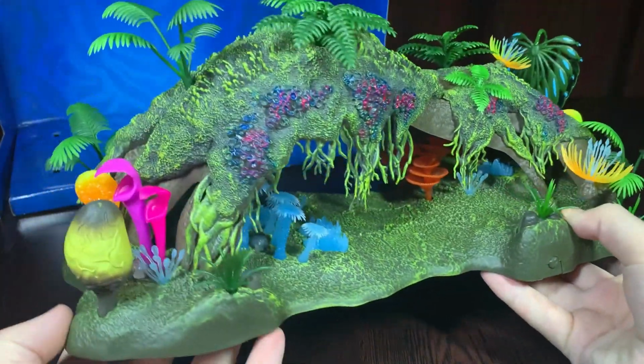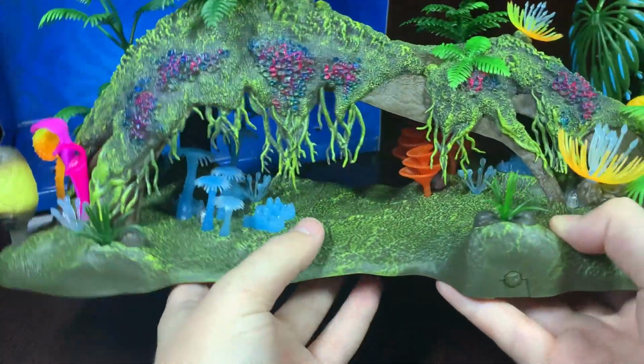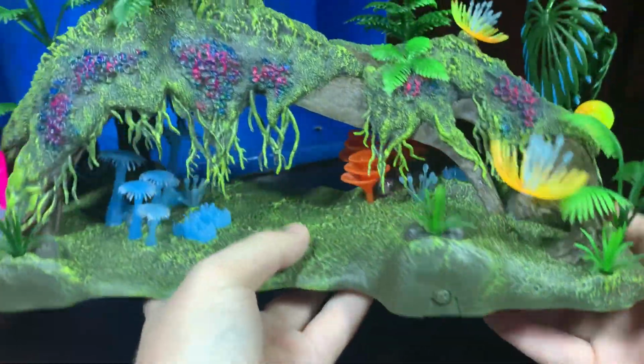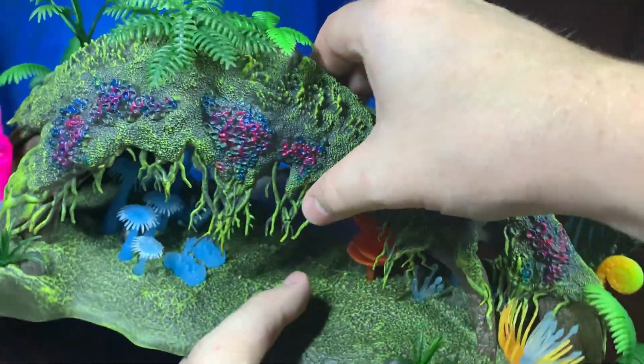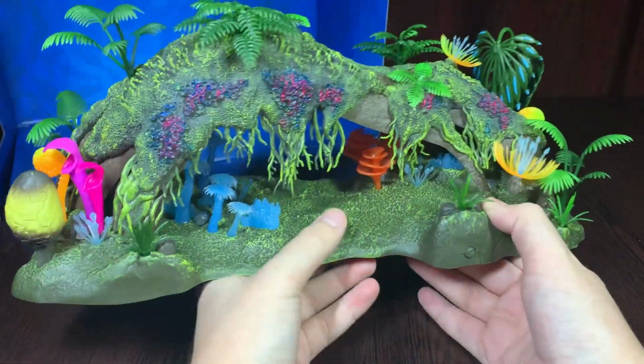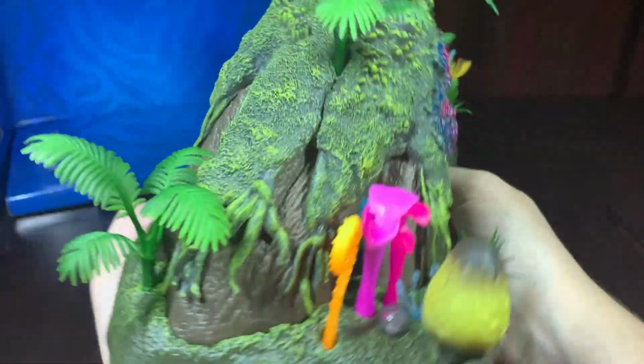I have the least amount to say about this one out of all the other ones, I think, actually. It's pretty much exactly how it appears when you pull it out of the box. It is a pretty good sturdy piece of plastic there, with a lot of tree life and fauna. It does look very pretty. It looks like something that you would find in a fish tank. It has electronics though, so probably not ideal.